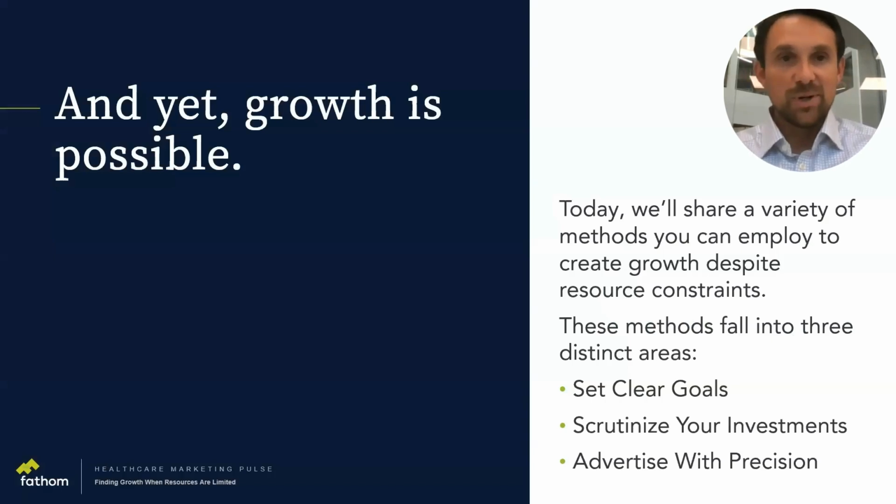But it's not all doom and gloom, right? Despite all these factors, we know that growth is possible. It's just a matter of finding the right place to look. And so I want to bring in Claire and Elise now to talk a little bit more in depth on how we partner with our healthcare partners.